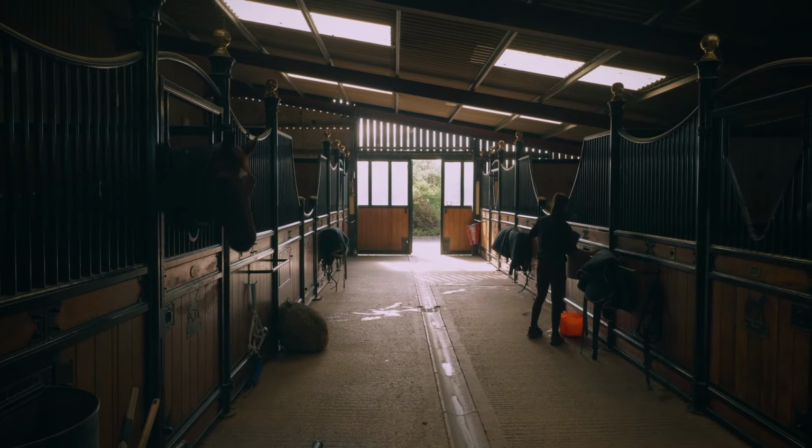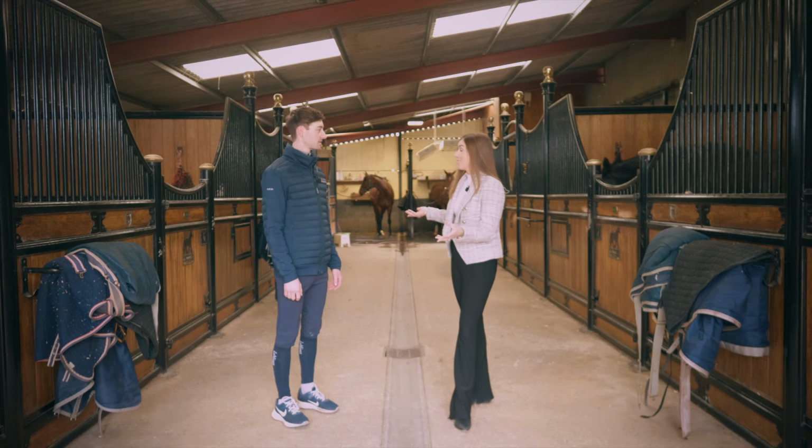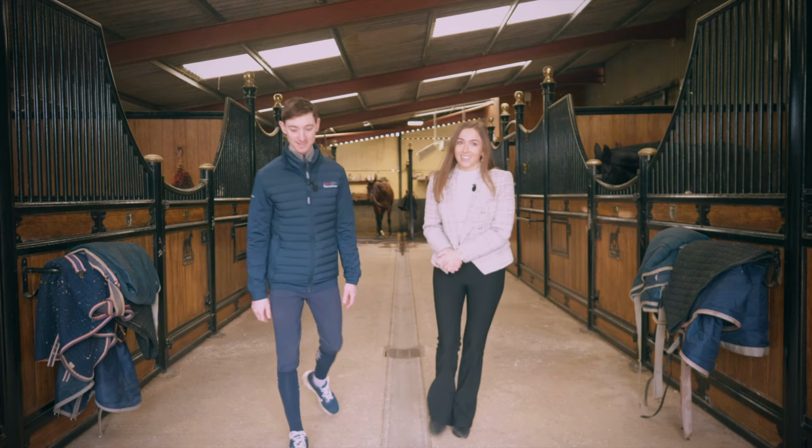It would be great to have a look around the facilities here. Yeah, of course. Let's go. Let's head to the indoor arena. Brilliant. Thanks, Lewis.